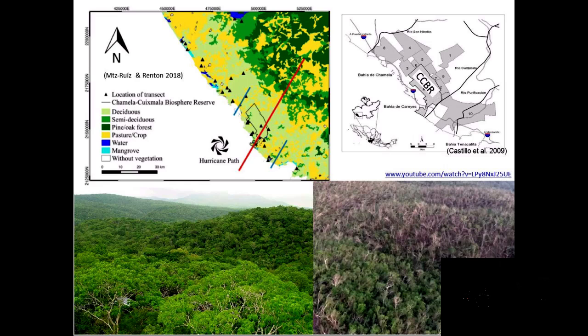And so the photo to the left is before the hurricane. And the photo to the right shows the effect that the hurricane caused, which killed thousands of trees as I have never seen in my entire career.